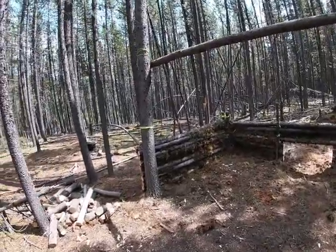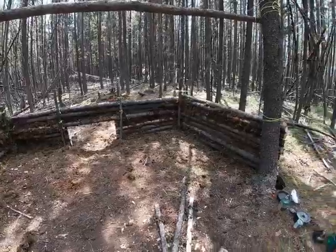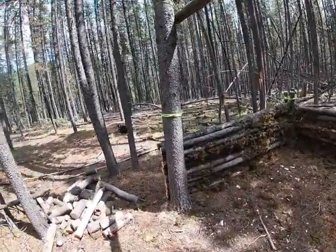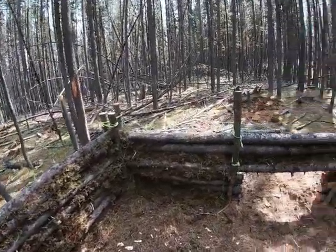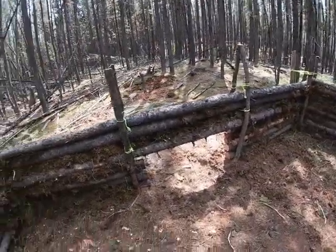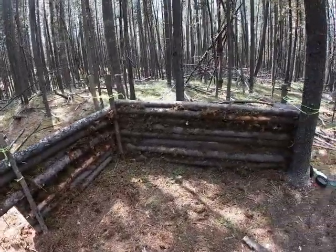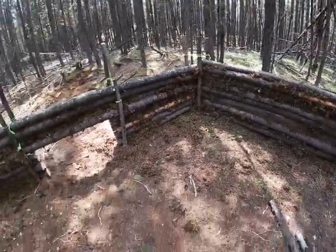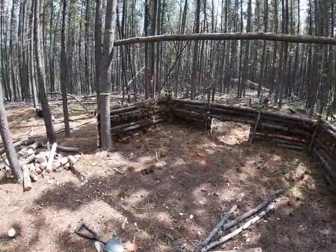All right, our walls are all done. They are stuffed full of moss. Everything's looking really cool. This is gonna be really nice and warm in the winter. There's no holes, there's no cracks. This is gonna be a little fireplace that we're gonna build later. And that is that. Looking pretty cool.